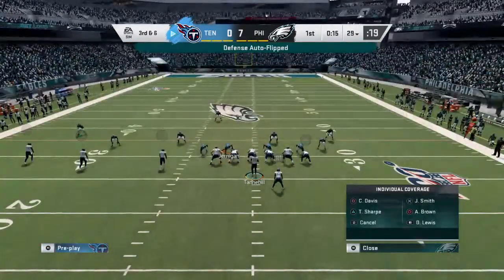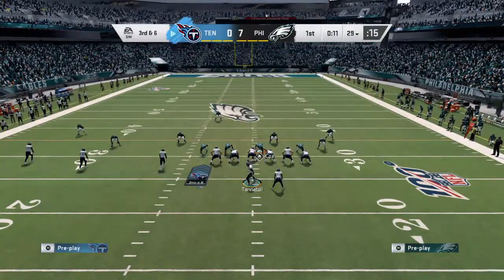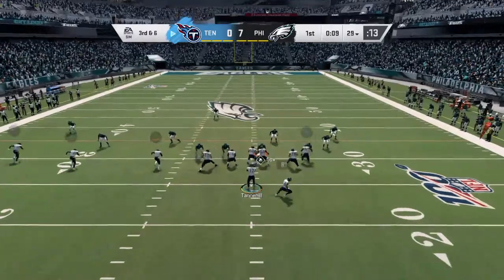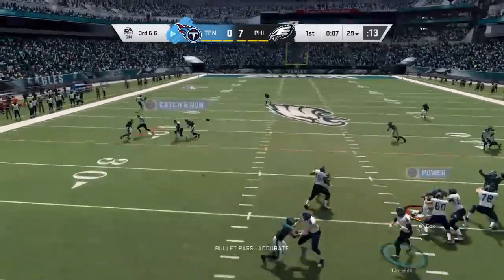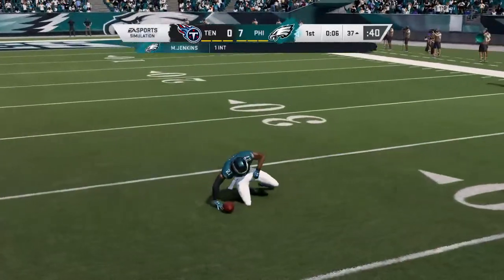The Titans offense set to begin the drive. And last time, not only the turnover, but that turned into 6 points. They got to make up for that here. And that's going to be intercepted. Malcolm Jenkins, the Pro Bowler.